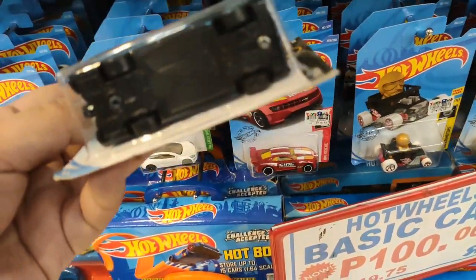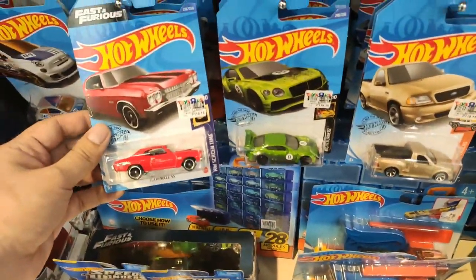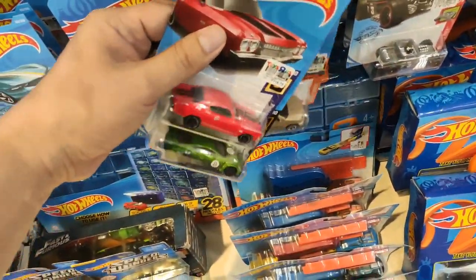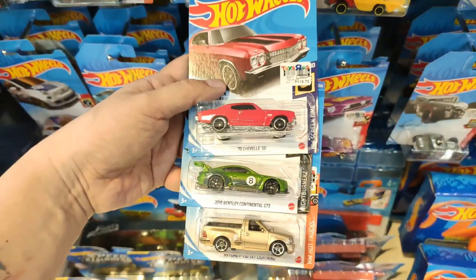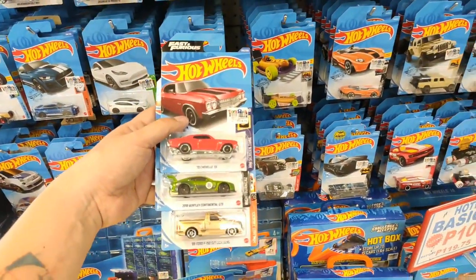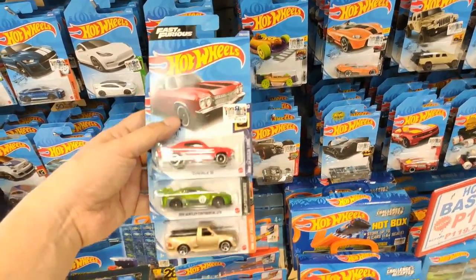Oh, Batmobile. Pretty cool. I have this one already. So I'll take these three right here. For these three, a total of 300 pesos. Pretty cool find here, on sale, 20% off. Nice. And yeah, photo for the thumbnail.